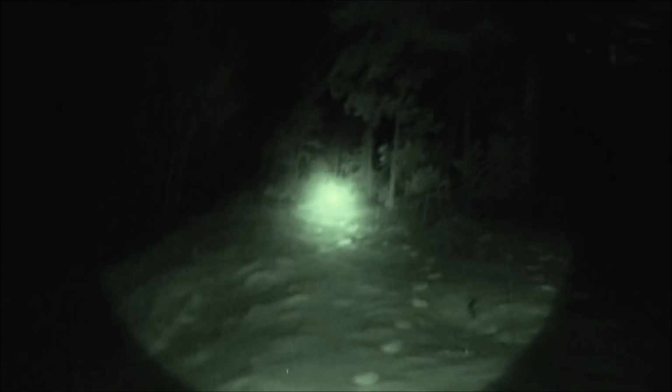Okay, I want to see where these tracks go. You know, this is a pretty good stride. It could be a juvenile. Okay, I'm following the stride and I'm having to stretch out. I've got an 11-inch footprint in boots, and it's quite a stretch for me to keep up with this bipedal creature.